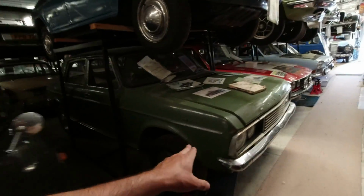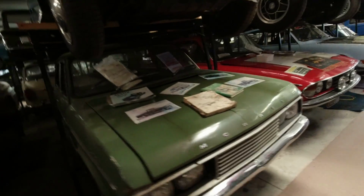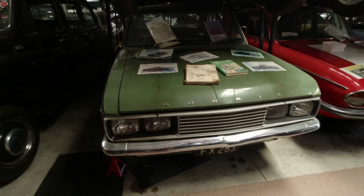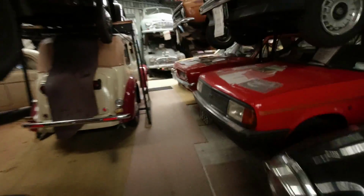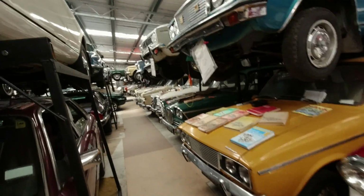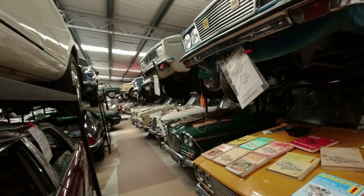FX4, as you'd expect. We've got a Morris Kimberley here, because in New Zealand they were sold as Morris and Austin. Still want to get my hands on one of those, hoping it's going to happen in Australia. All of the routes along this lineup.